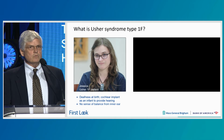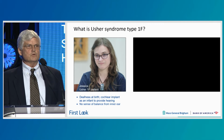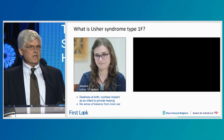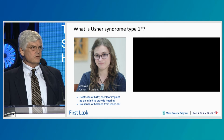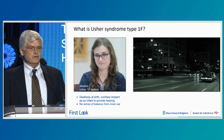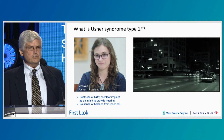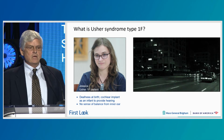She also was born with no intrinsic sense of balance. She doesn't detect which way is up and which way is down. But she's able to stand and walk by seeing the room around her. Jessica is now starting to lose her vision. She's lost most of her rod photoreceptors, and so she doesn't have night vision.